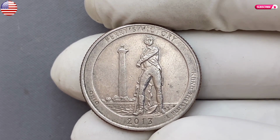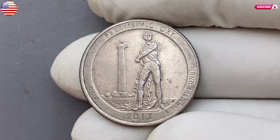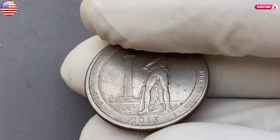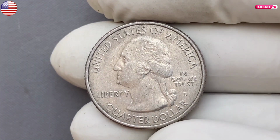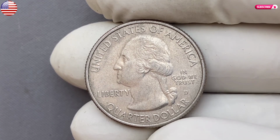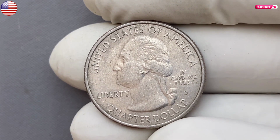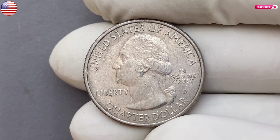Let's start by stepping back in time. The Perry's Victory Quarter is part of the America the Beautiful Quarters program, which ran from 2010 to 2021. Each coin in this series showcases a national park or historic site, and in 2013, one of those featured locations was in Ohio, Perry's Victory and International Peace Memorial on South Bass Island in Lake Erie.